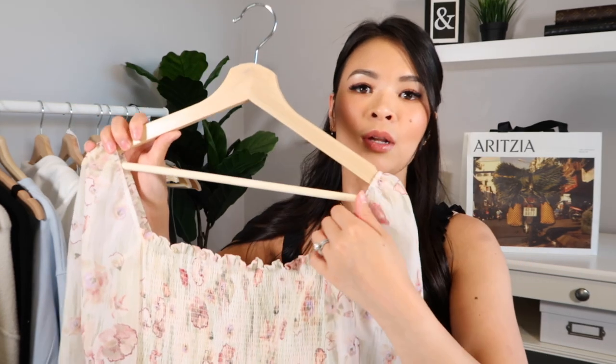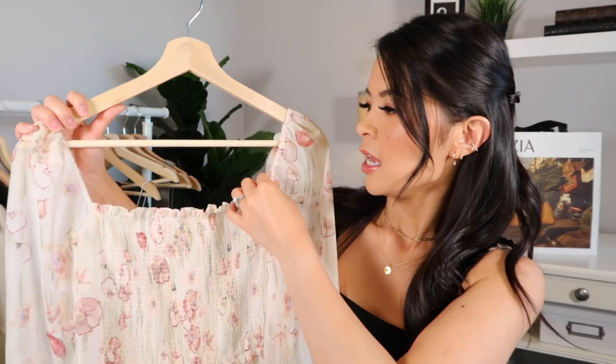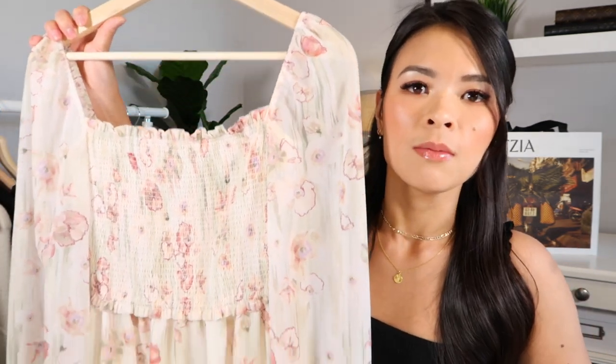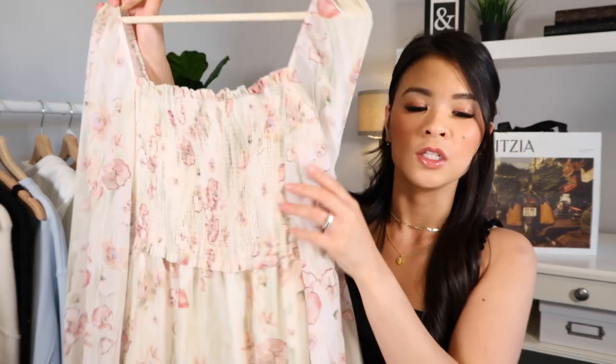The only thing is you have to be careful because right here where the arms are attached to the dress, it's a very square neckline, and I find that sometimes the bra straps tend to stick out from there. So something you might need to look at. And over here, of course, they have a zipper, so it's easy to get in and out of, and it sucks you right in. So really pretty dress.